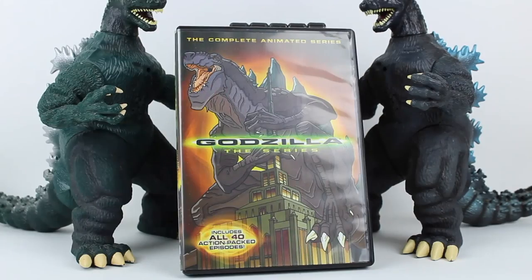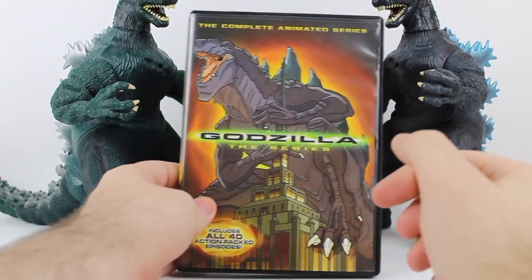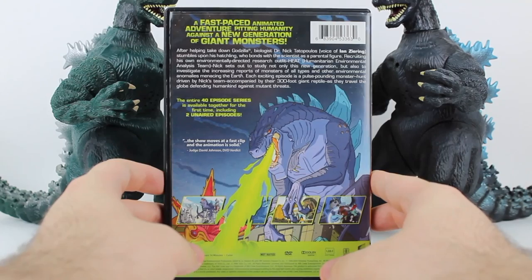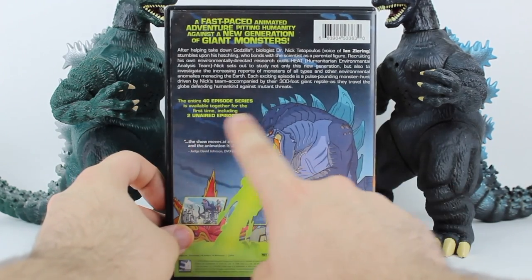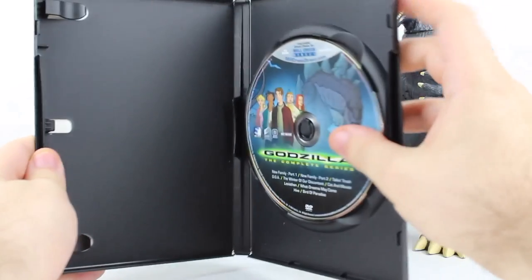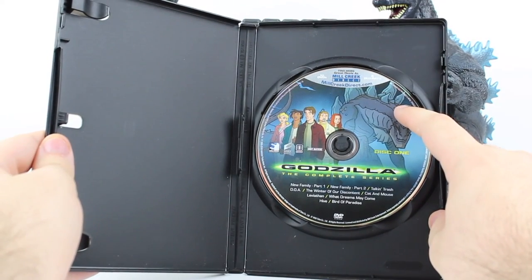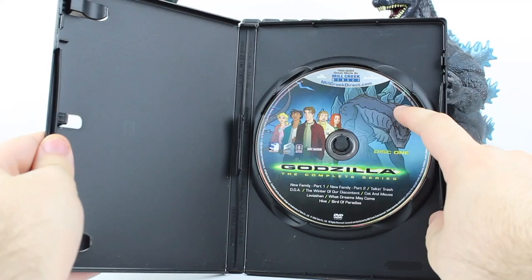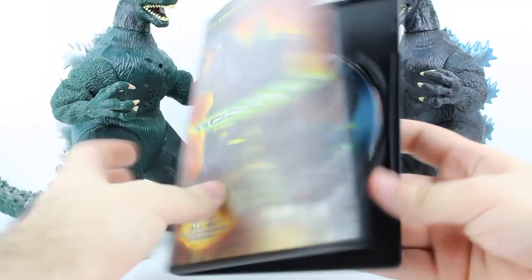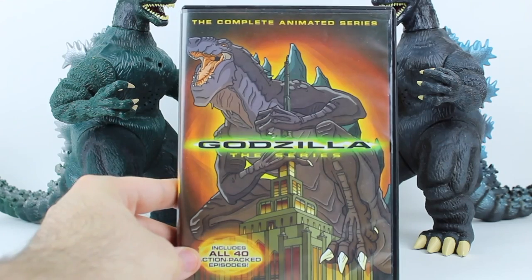The cheapest full series collection set I've ever bought: Godzilla the Series, the complete animated series with all 40 action-packed episodes. This was an instant purchase, mainly because of the two unaired episodes, and I just always wanted the complete series of this. Four discs are all piled into one over here. Oh, from Mill Creek Direct. I think they're the ones doing the steelbook Mothra. Video on that coming soon. It tells you all the episodes at the bottom of the disc. I'm not going to take them all out, but this was really cool, and I hope we'll see a Blu-ray collection of this eventually.